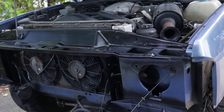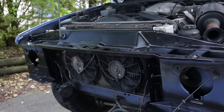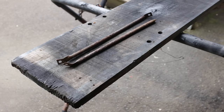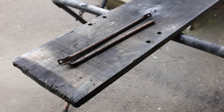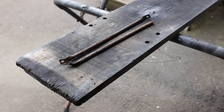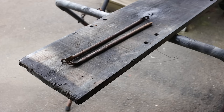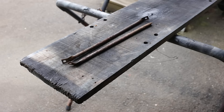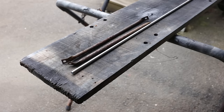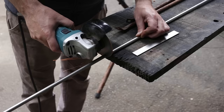That is the front end complete, for now. These are the cross braces from in front of the radiator. They need replacing. And I'm a handy guy, so let's spend 10 hours making new ones to save 10 bucks buying new ones. Not only that, but I'm going to use this nice piece of stainless steel bar, which is pointless because I'm going to make the ends out of plain mild steel.